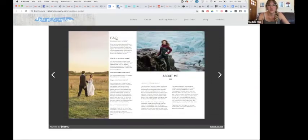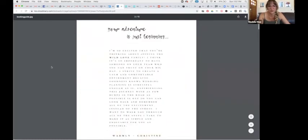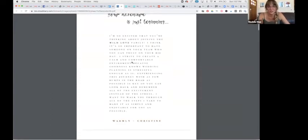Cool, let's look at this one. Biggest issue with this one was readability with the fonts. It was just driving me crazy trying to read all caps, really stretched out text.